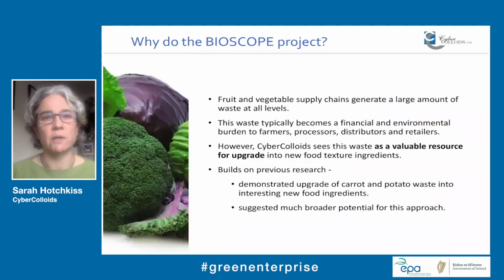So why did we start the project? Well, CyberColloids are food texture experts, and we have a particular interest in upgrading underutilised fruit and vegetable biomass resources into new food ingredients. We realise that fruit and vegetable supply chains generate a large amount of waste at all levels, and that this waste typically becomes a financial and environmental burden to the operator, whether that be the farmer, the processor, or the distributor. However, we don't see this as waste. We see it as a valuable resource that can be upgraded into new food texture ingredients.